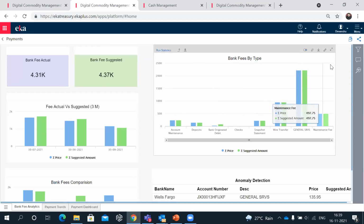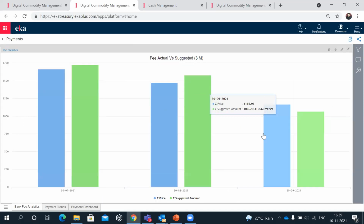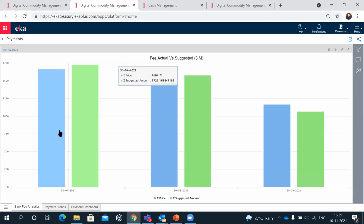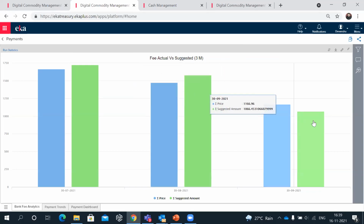Now I will split it by fee types. For example, account maintenance fees, deposit fees, wire transfer fees, and all kind of look very much in line. But is this the right picture? So probably we need to dive a little bit deeper into it. So now I will look into the last 3 months of transactions, and now the story starts to unfold a little bit. I'll see that of late, my suggested amount is lower than what I have actually been paying. So there is an indicator that now I should start negotiating with my bank relationship partner.